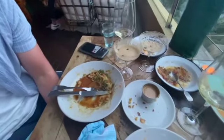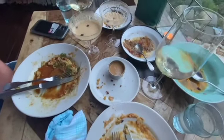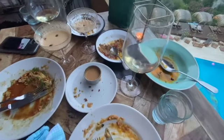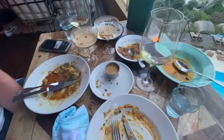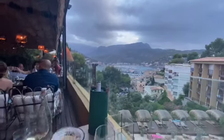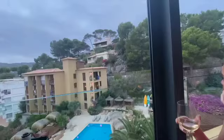Just finished our food. What did you get? I got the Korean salad. I got some spicy aubergine, some popcorn falafel, and some grilled lettuce. It was gorgeous. It was too loud to video when we got our food, so you're seeing the end of it. But look at the view, so pretty. And now we're on the vino.